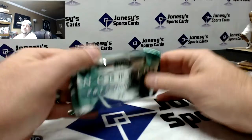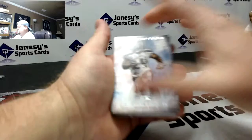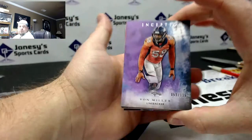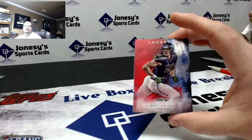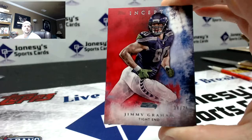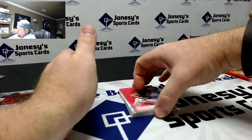Okay, here we go. This was the last pack. I never got to open it. Got Marshawn Lynch. Got Brandin Cooks. Got a purple Von Miller to 125. Got a, oh my God. The freaking travesty. About to puke on my table here. Jimmy Graham in the Seahawks uni. Boo.